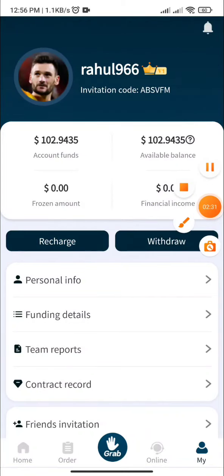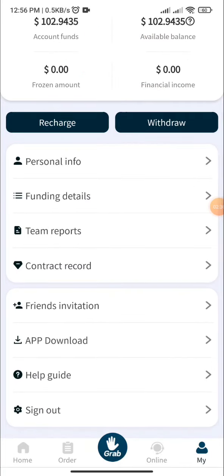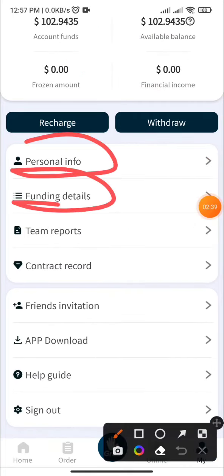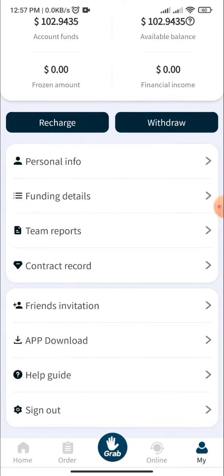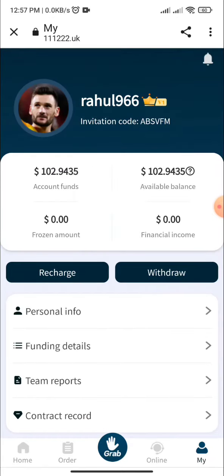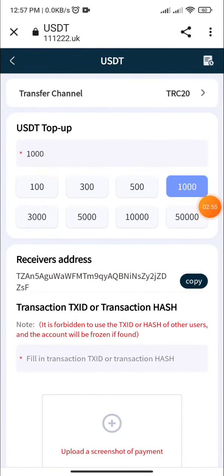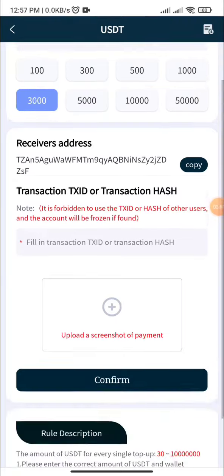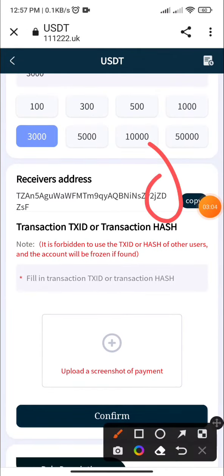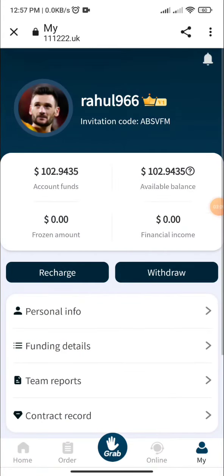Here you can see the available balance, this financial income, this mutual account fund, and here you can see personal info, funding details, this recharge record, friend invitation, and this help. Now I click on the recharge section. Here you can see you can recharge and get the commission, so you can top up according to your preference. You can top up, and 5% top up is this 110, and you can copy this link. So now I will tell you how my balance is this.